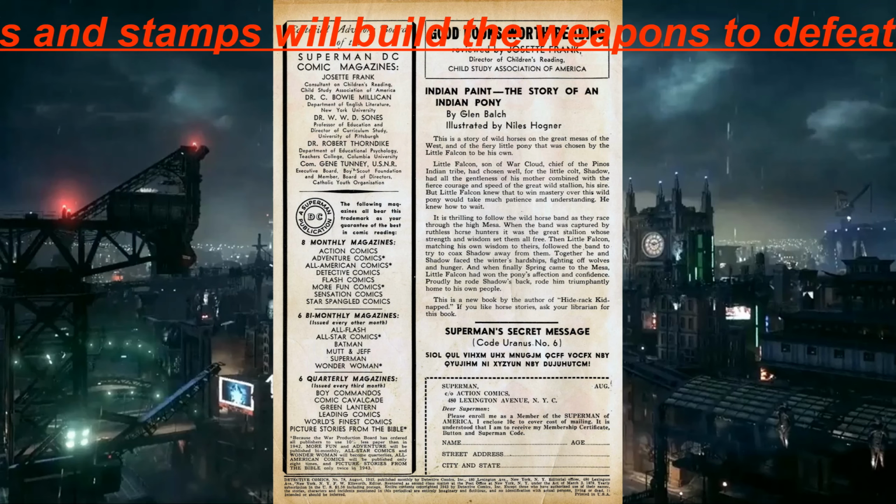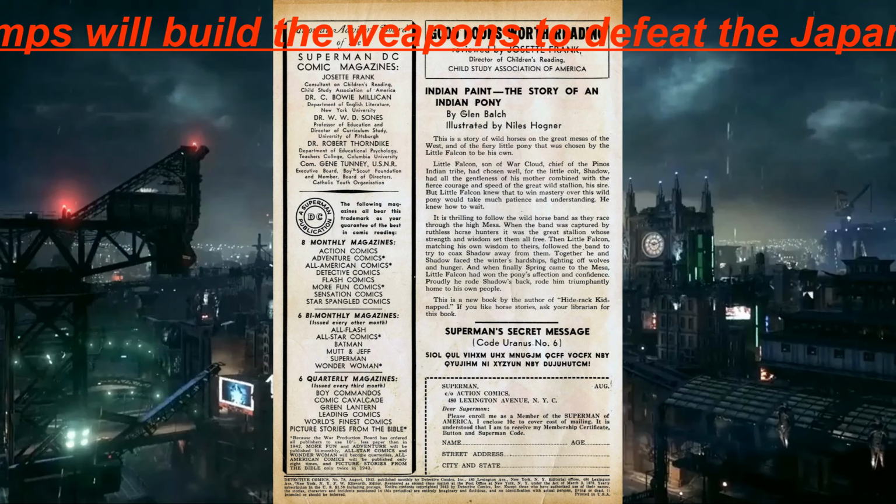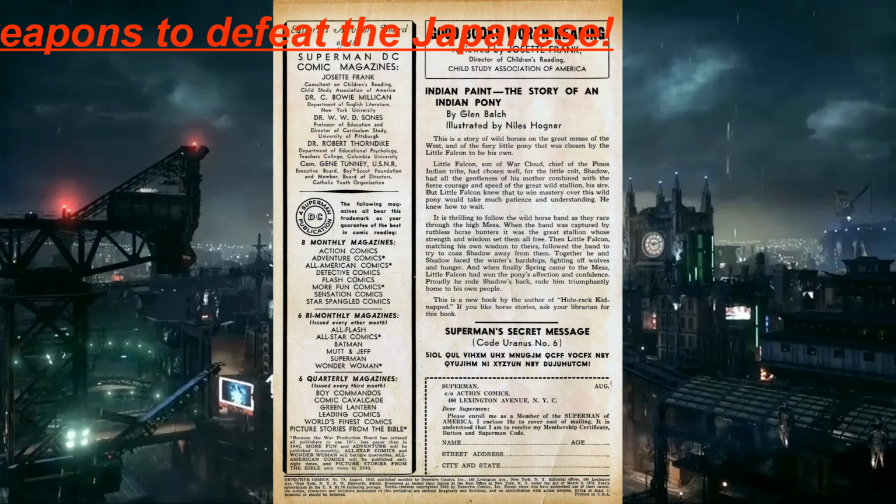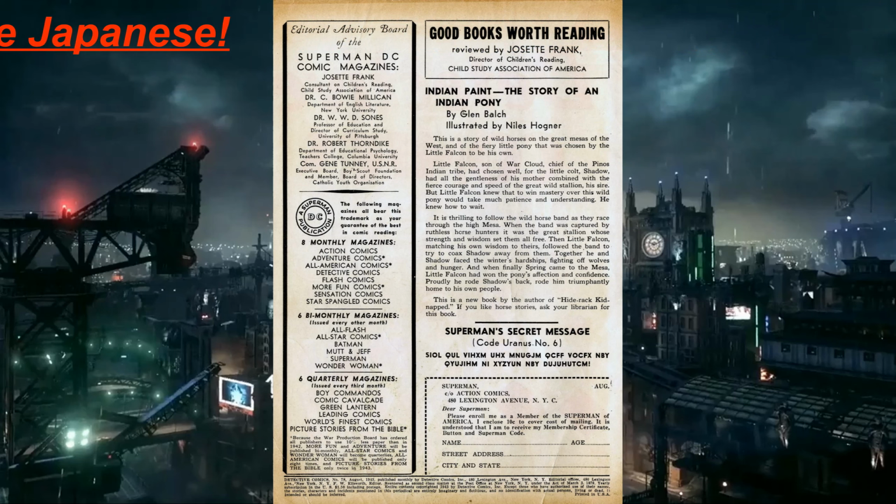Listen, I got a better idea. Why don't you just send Superman over there to kill the Japanese? Because that would be too easy. I think they should hire Gotham police and send them. I think we're going to be in trouble. Get the job done. I think we'd be speaking German right now if they did that.